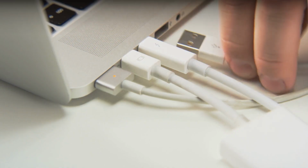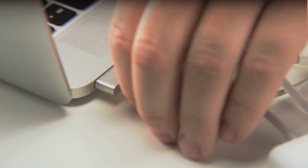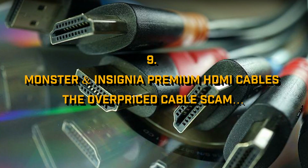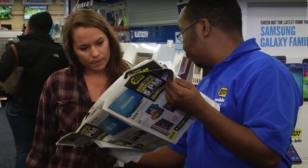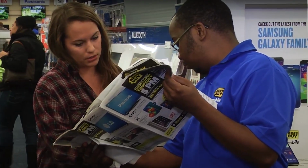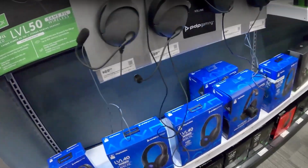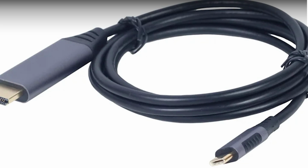And if that feels shady, just wait until you see how much they profit off something as simple as a cable. 9. Monster and Insignia Premium HDMI Cables, the overpriced cable scam. According to ex-employees, this is one of the easiest traps to fall for because it preys on the moment you're excited. You've picked out your new TV, your new console, your new sound system, and right as you're checking out, someone tells you that you need a high-quality HDMI cable to get the best performance.